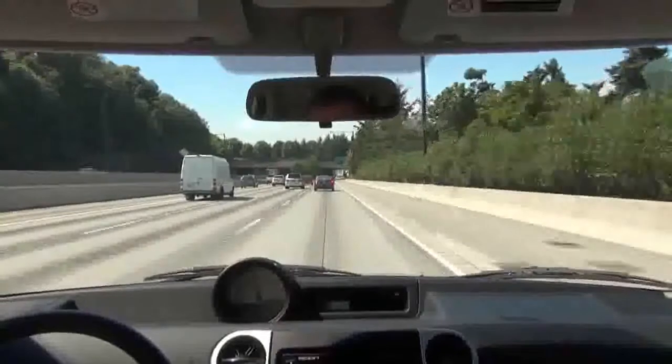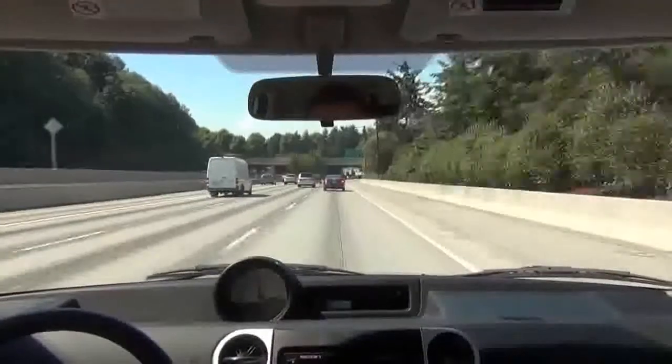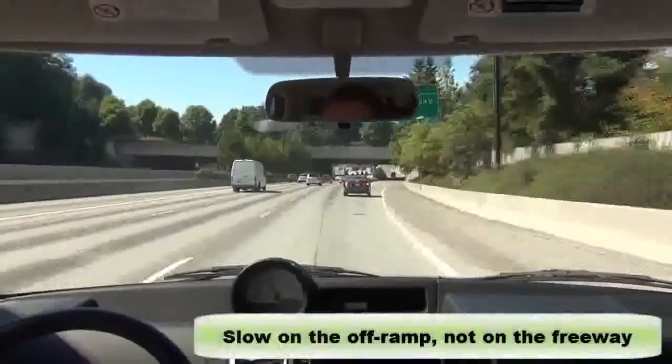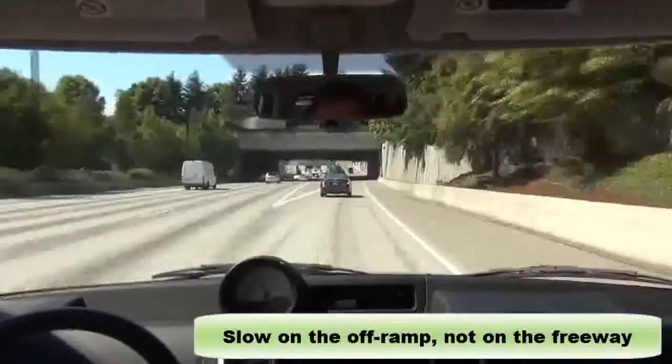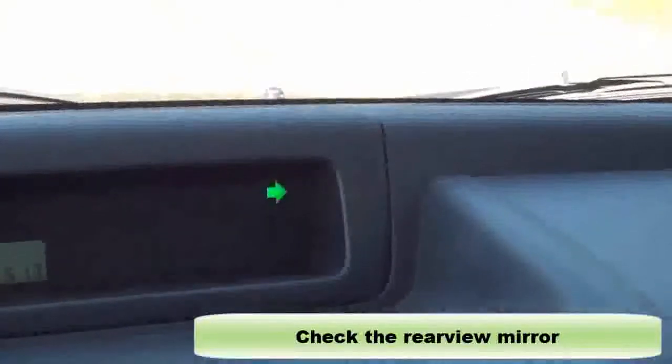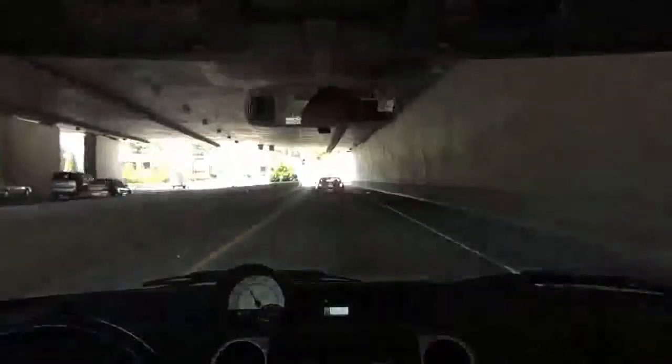Here's my exit. I'm going to put my signal on, mirror, over the shoulder, make sure no one's coming around me. I'm going to keep my speed up. When I'm on the off-ramp, I can begin to slow down, check my rearview mirror, look for conflicts, and cancel my signal once I'm established in the off-ramp.